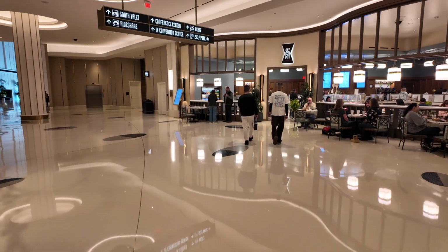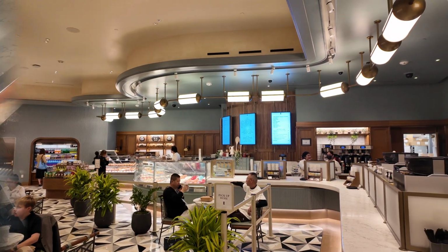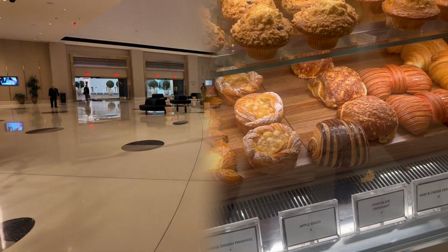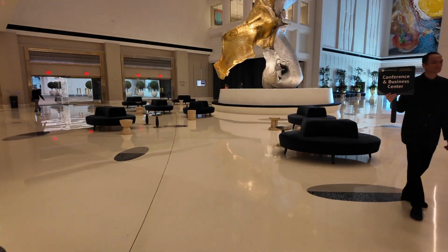And then here's Chez Bonbon, which is the resort's main coffee shop. They have some really delicious looking pastries, including one shaped like a bow tie. You see the bow tie motif throughout the resort. And along the backside of Vita is going to be the entrance to the convention center.